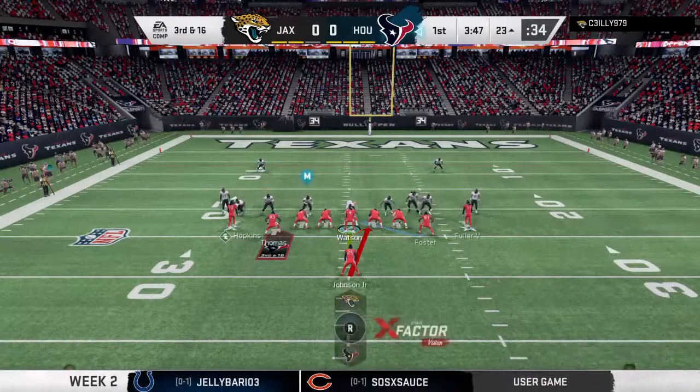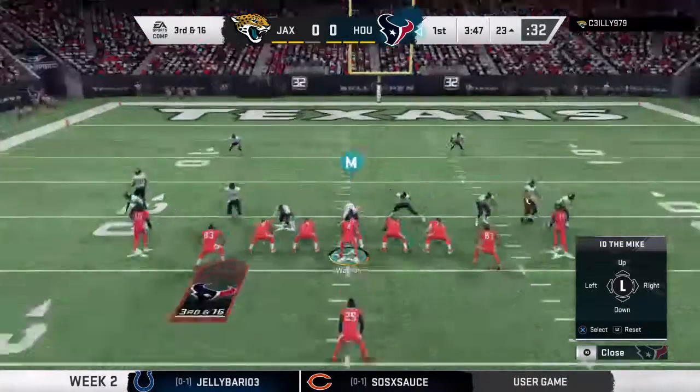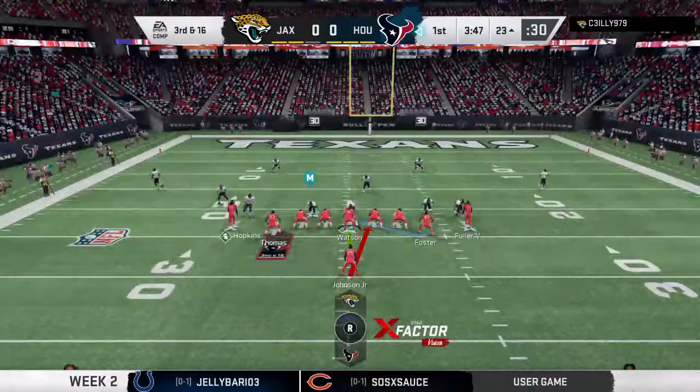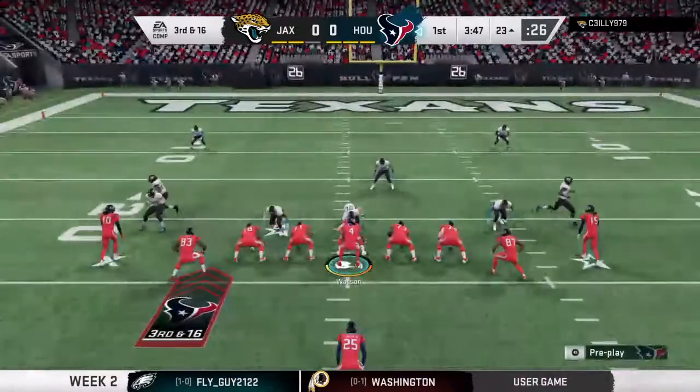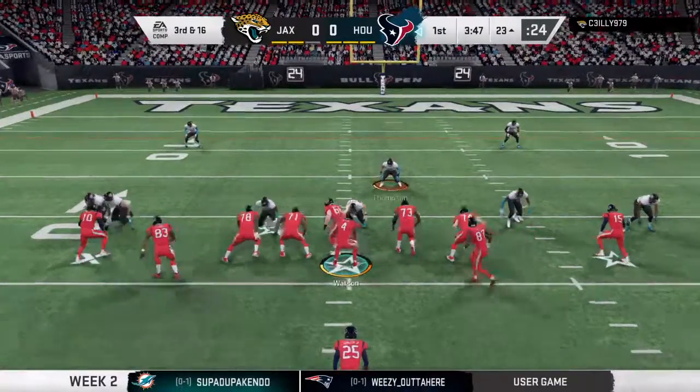Let's get off the field. Let's get 24. Hey, 31. Alert. Hey, turn it up.